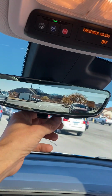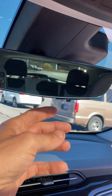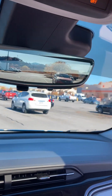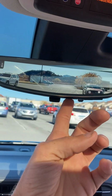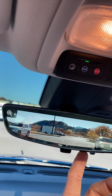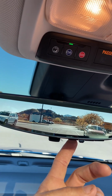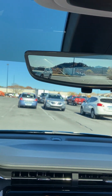This camera mirror, so you can put it to the regular mirror here. Like I said, you can see how cloudy that is, hard to see, but then the camera, it's awesome. And you can even play with it. You can adjust the brightness, you can adjust the height. There you go. Yeah, you can adjust the height, and you can also adjust the strength, like zoom in, zoom out. So that's a cool feature on this car.